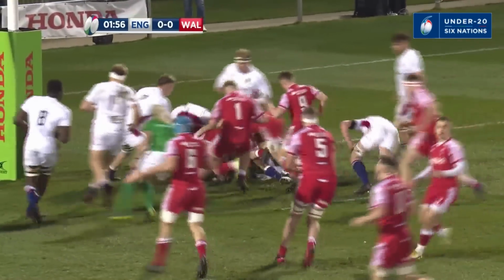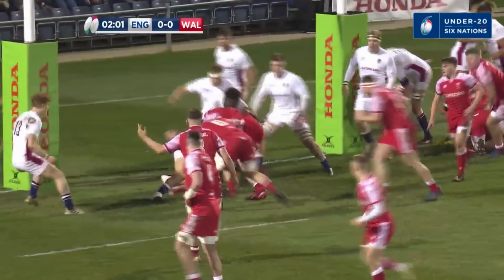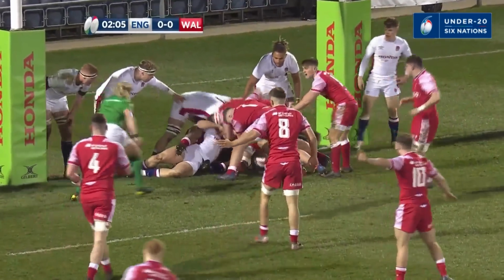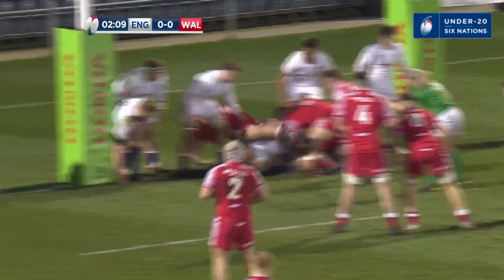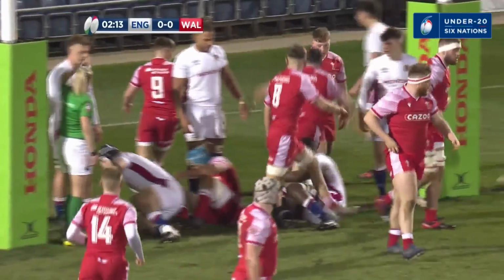Oh, and it's nearly foxed everybody as Morgan Van Ness gets ever closer. Really good opportunity for Wales in these opening couple of minutes. Joe Paired. Options are waiting. Benji Williams is one of them. They decided to jump straight over, and the try is scored.